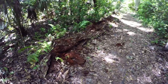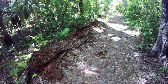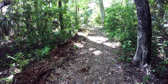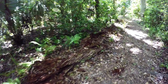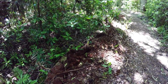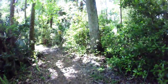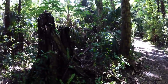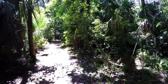Here's a perfect example of a tree going back into the soil, and you could see all sorts of plants adopt themselves and start growing out of them. And it falls apart and becomes one with nature. Oh, here's an interesting specimen coming up.